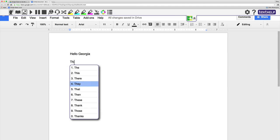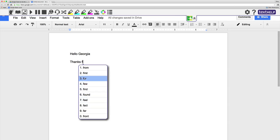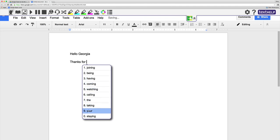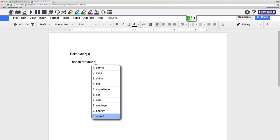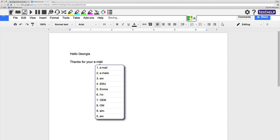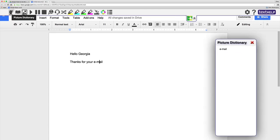I need to write thanks, and I can choose that word. Thanks. As I start to type, you see it starts to predict grammatically also based on what I'm trying to spell the next word. And it's down there. Your. And email is down the bottom. Email. If I want to make sure that that actually is the word I'm looking for, I can also employ the picture dictionary. So at the same time, I will get a picture image to make sure that what I'm writing is correct to give me additional support.